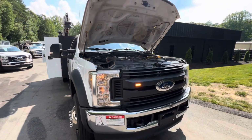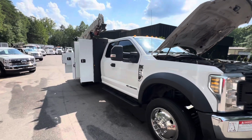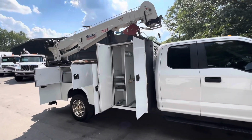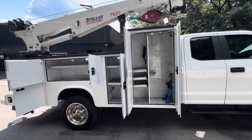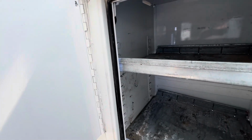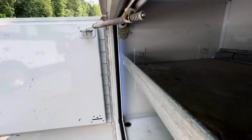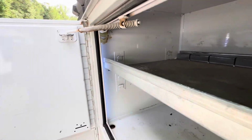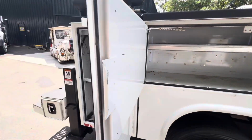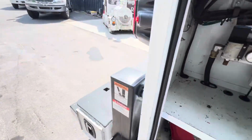Now the truck does have front mounted strobes in the grille. You have one side work light here on the passenger side. All the compartments have interior LED strip lighting. See the reflection there in the back of the compartment. It's kind of hard to see when it's the middle of broad daylight, but pretty decent LED strip lighting.